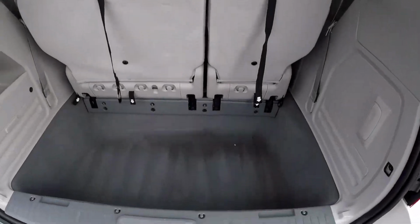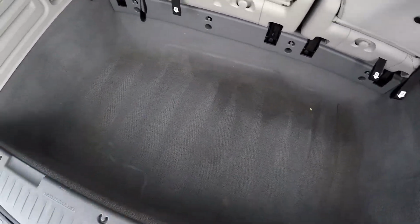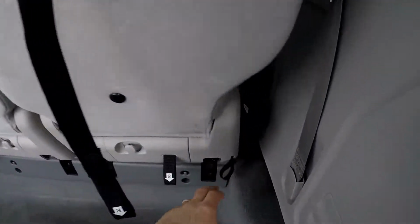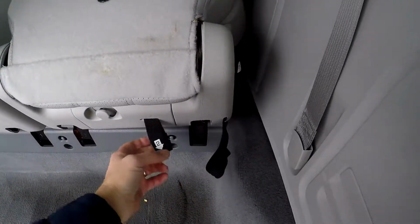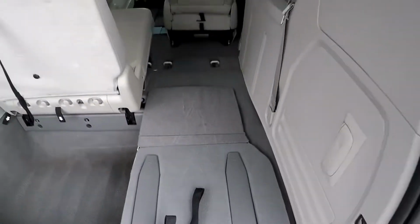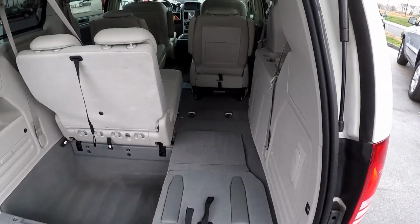Looking in the cargo area, you do have a nice well inside this cargo area when the seats are in their upright positions. Now we can go ahead and put these seats down, just showing you that additional versatility you get with the Stow 'n Go system.